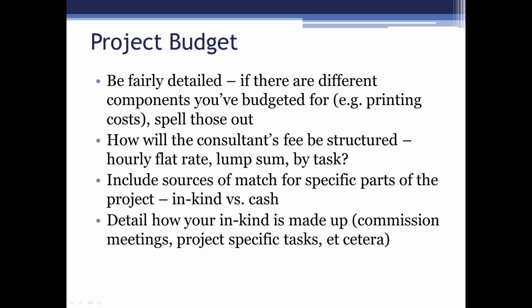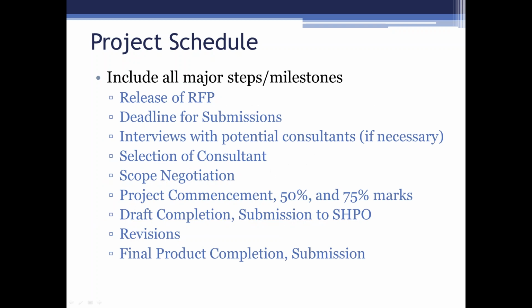So again, make sure you're breaking out what things the commission is doing as volunteers, and what sort of cash is being infused into the project. And detail how your in-kind is made up. Is that going to be commission meetings? Is that going to be project-specific tasks? That sort of thing. Again, that helps the consultant determine how much work they're doing and how much work on the project the commission is doing.